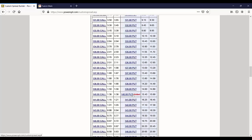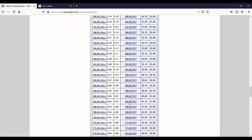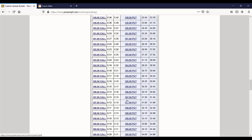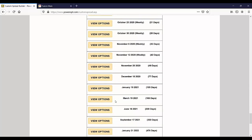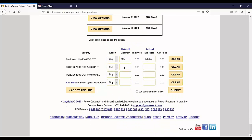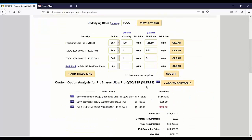So sort of like a near-term married put, and you bought that at 950. And then you sold the 140 call at $3. Okay, good. So we're going to buy our put, one contract at 950. Reduce the cost basis by selling the same strike call, which is going to create a straight line profit and loss chart known as a conversion. October 9th, 140, 140. Excellent. Let's take a look and see where we are in this position.